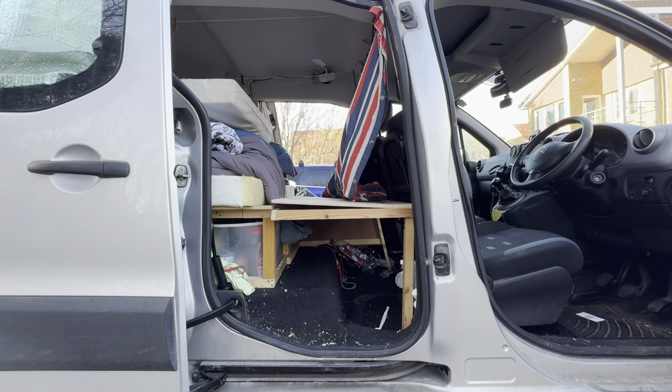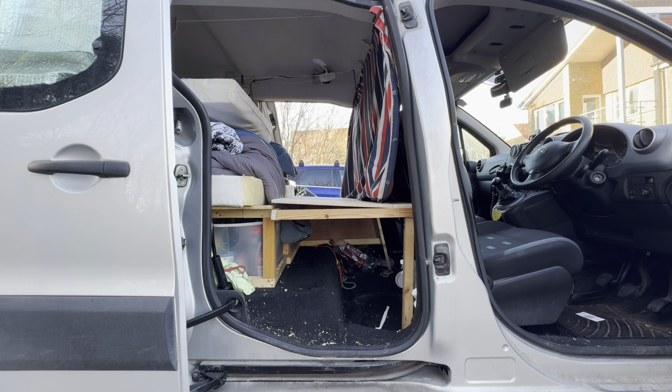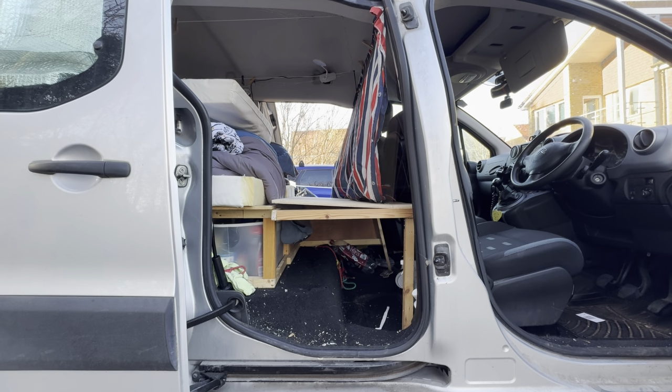Oh dear, this is going good, guys, isn't it? My cupboard keeps on folding up. Alright. Let's go sort out some of this rubbish in this little under-bed storage compartment.